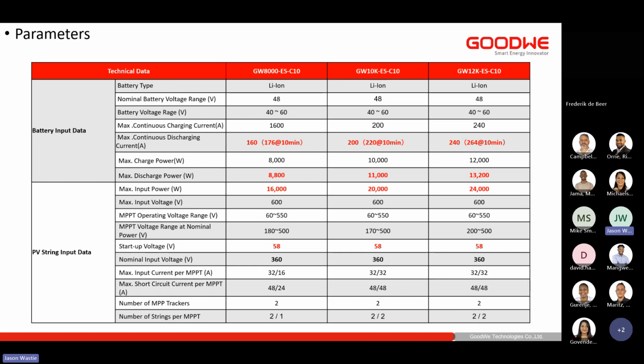The reason for this is because of the amount of PV you can have on these inverters. So 24 kilowatts on the 12 kilowatt unit. It's just to allow you to break your strings up to reach as close to that nominal input voltage or within the voltage range with the amount of panels that get connected. You'll see it is also still 16 amps per string, so 32 amps per MPPT.